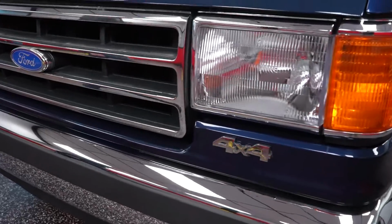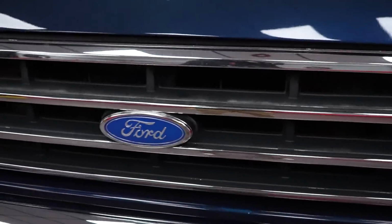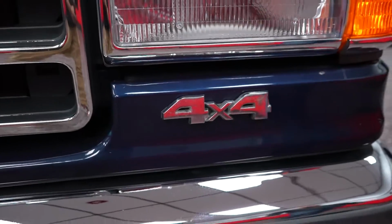Same thing with your headlight clarity. Both driver and passenger side headlights are real clear. It is a four-wheel drive vehicle, so it does have the 4x4 badge on the front driver's side area there.